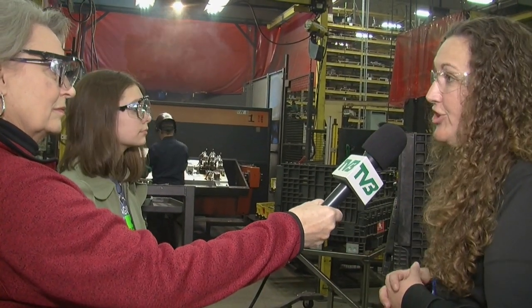We have 3 different shifts that you can work. If you like to get up early in the morning, 7 a.m. If you like to sleep in a little bit more, you can come in at 3 p.m. So it's different shifts that we have to offer.